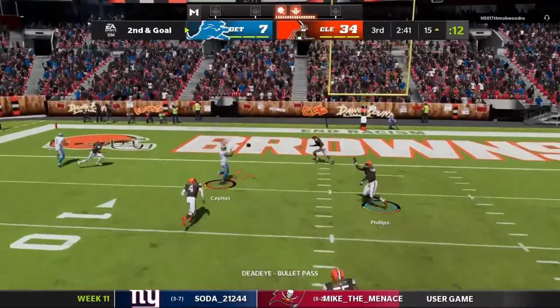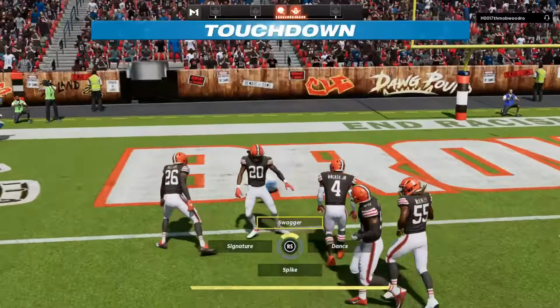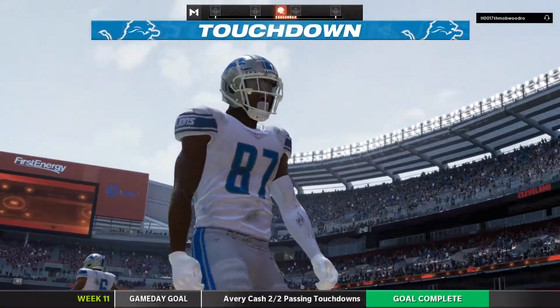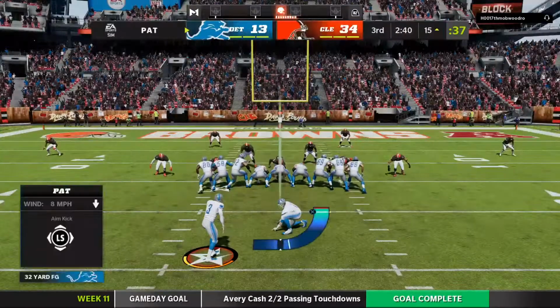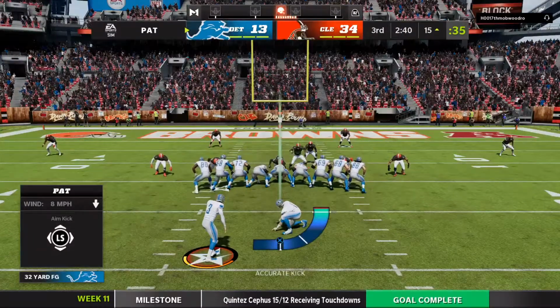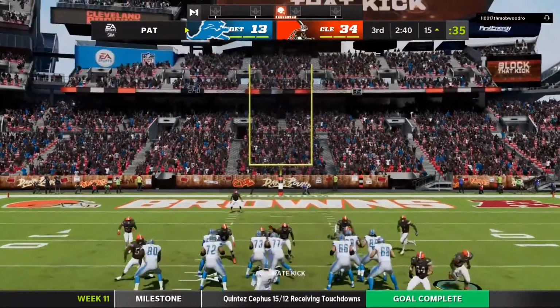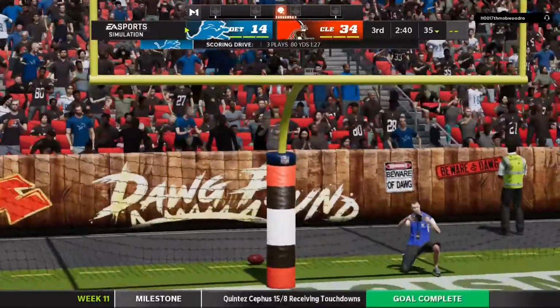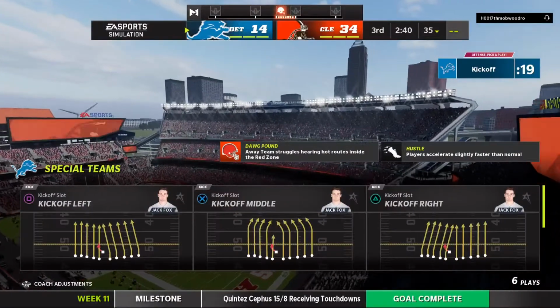Here's Goff. And in for the Lions, touchdown. Quintez Cephas. Touchdown number 15 of the year. And the Lions are able to cut into this lead. Extra point splits the uprights, and the lead now down to 20.